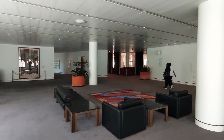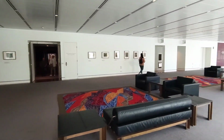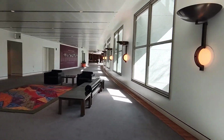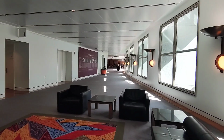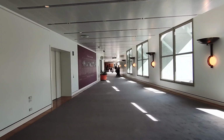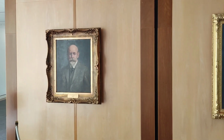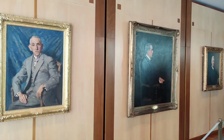So just another hallway, there's entrance there to the Great Hall. Whether they just come here and sit, of course you've got the windows there letting a lot of beautiful natural light in. But this looks quite interesting down here. I think we're going to go into the room where they sit. And of course in this room you've got some of the portrait paintings of some of the former Prime Ministers. And of course one of the well-known ones is Sir Robert Menzies.